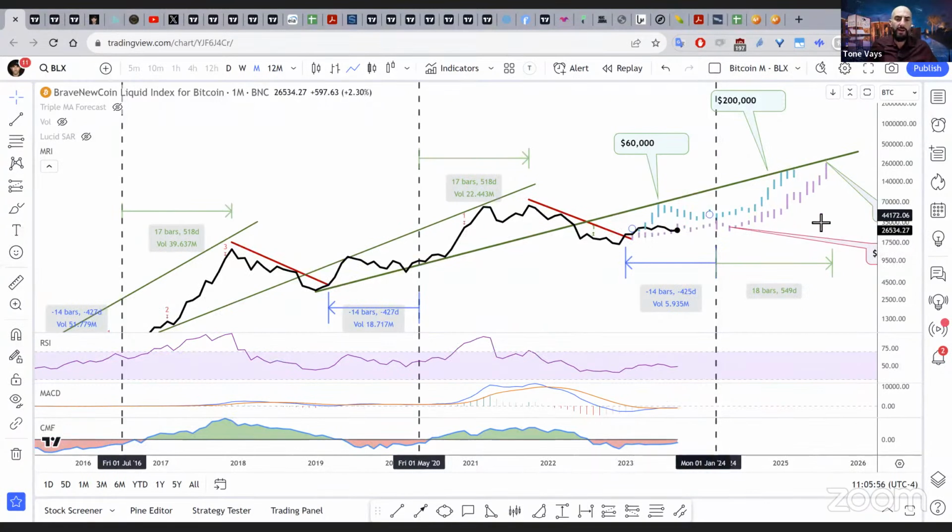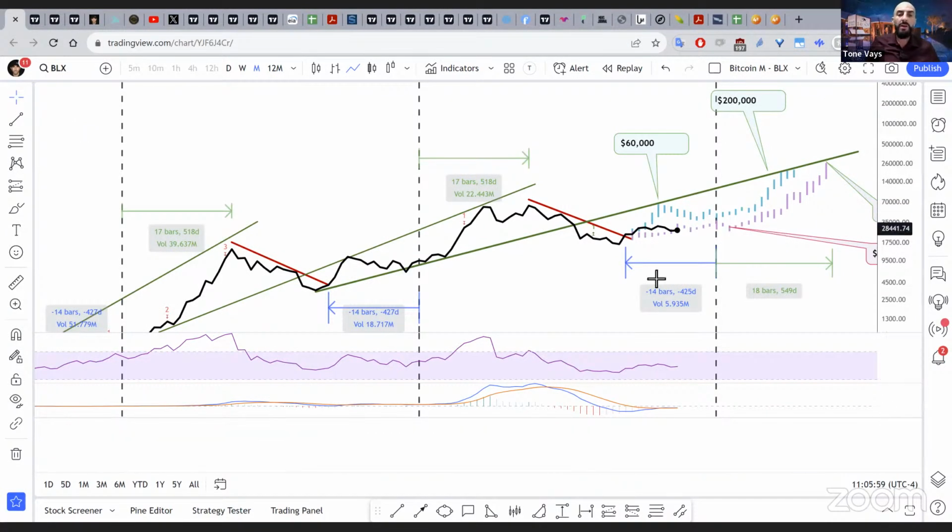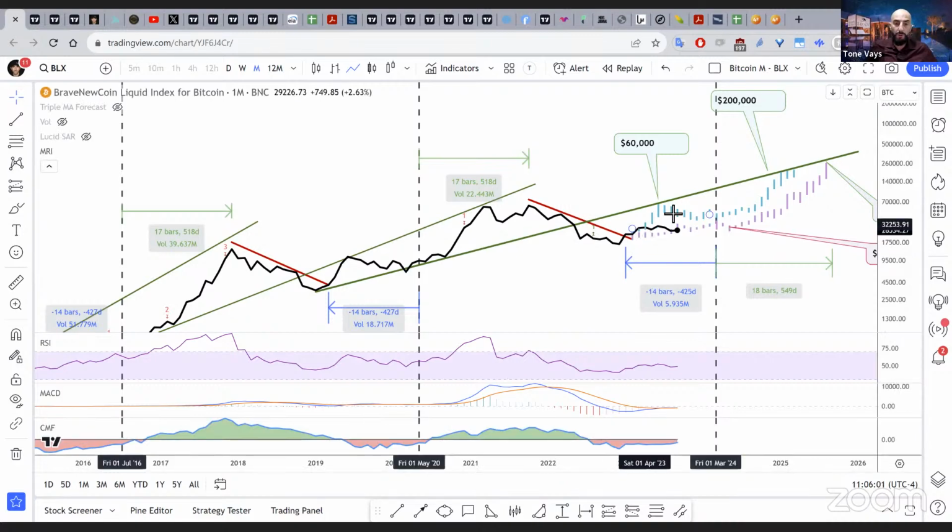This was one of the two paths I put together in the beginning of the year. I had a slightly more bullish path in the early stages, which would have taken us close to the prior swing highs of 50, 60,000, and then pull back into the halving. That clearly did not occur. We are following the more slow path towards the halving.